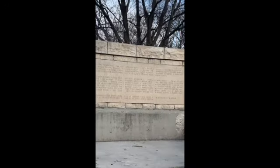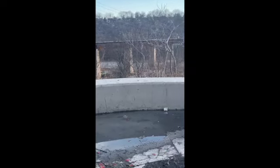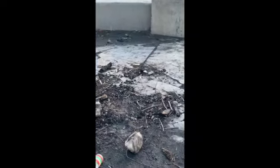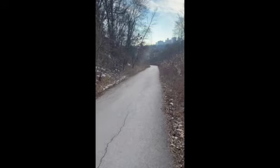Looks like the sign's broken. And it looks like since it's 2020 and people haven't really been coming, it hasn't been super maintained. Looks like somebody had a fire here. And now back down the hill we go.